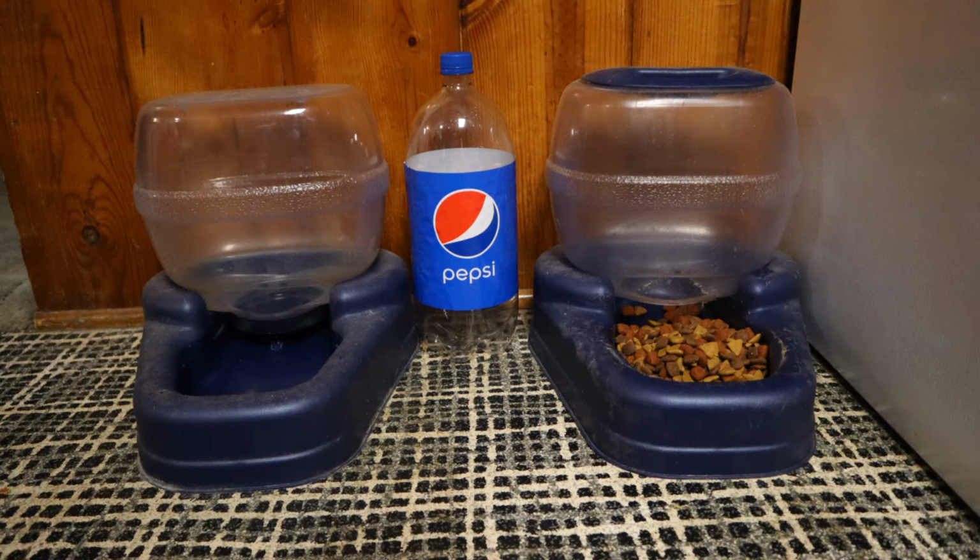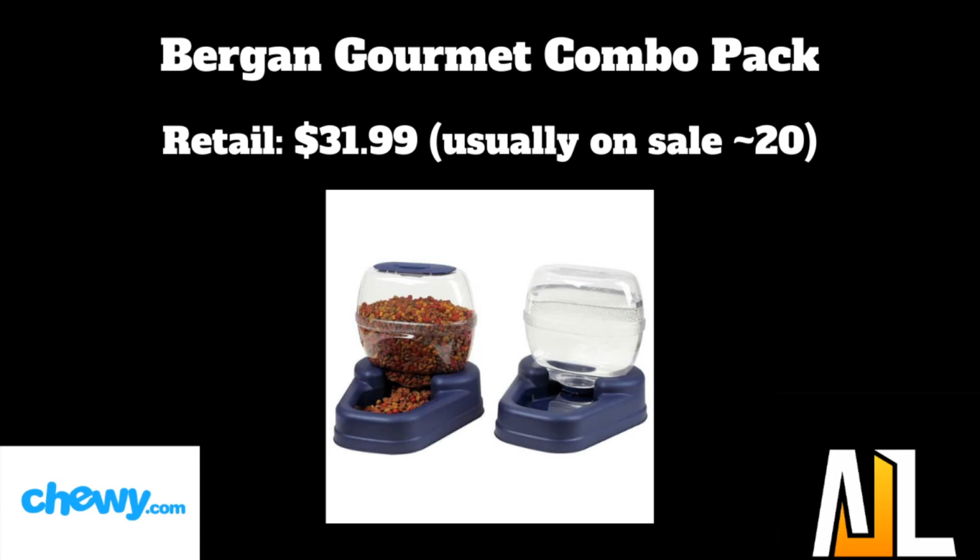Also, the autofill portion of it's just okay. The food dish, sometimes I have to shake so the food will actually come down. It feeds from the top, which is actually a really smart design, but the water dish doesn't. You actually have to feed it from the bottom, and you have to unscrew this cap to get it out. It's kind of annoying. It's not exactly the best screw type mechanism. My wife actually struggles with it a decent amount, so they're okay, but honestly, I think there's better options out there. We'll call them a 6.8.